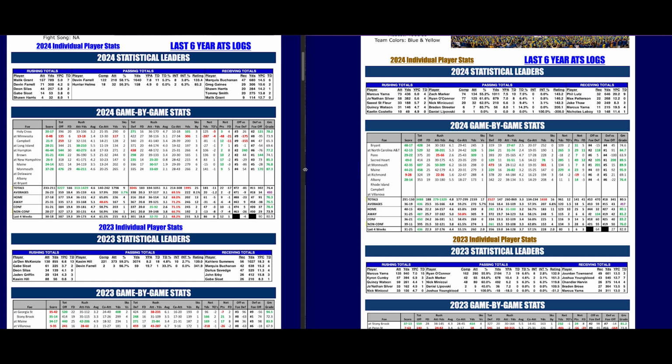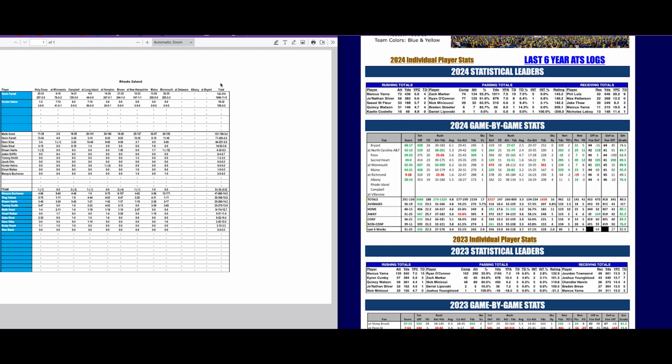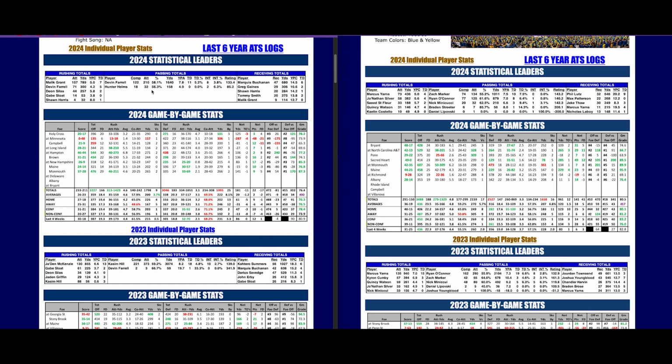Rhode Island is led by Virginia Tech transfer Devin Farrell, PS 51. Let's see how Devin Farrell's doing individually. You can check out the individual stats. They are updated every week as well. So you can see what he's done on the season, every single game right there. That's his yearly average right there. And running back Malik Grant, who was an FCS All-American at Sacred Heart in '21 and '22, is running for 789 yards at 5.0 per carry. You got to like that.